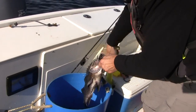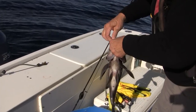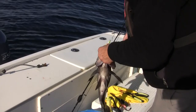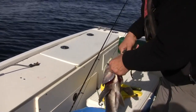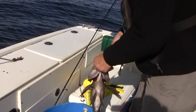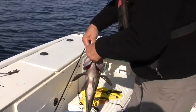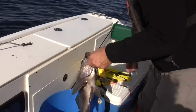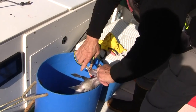One knock on the head with all the respect in the world. And remove the hook. I said remove the hook. And there you have it. Another one for the freezer.